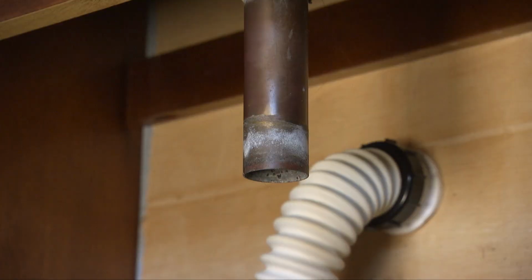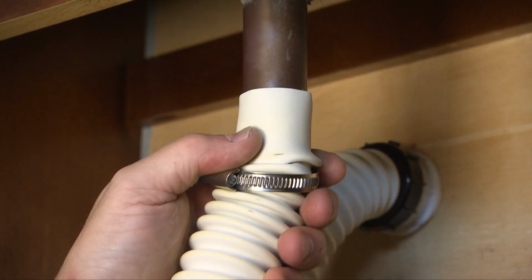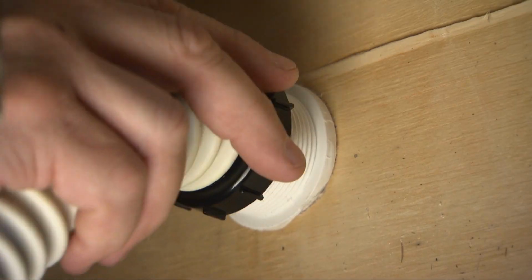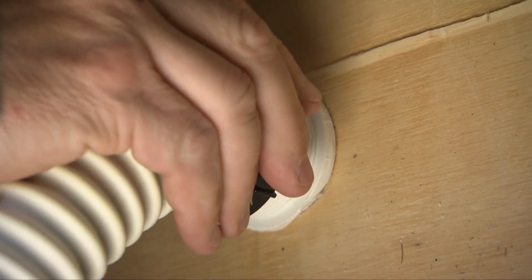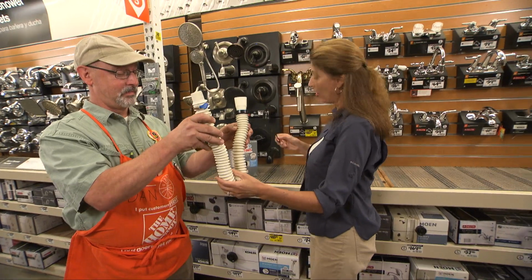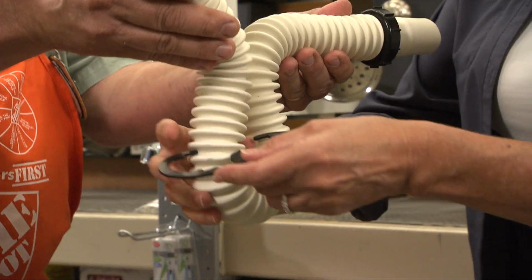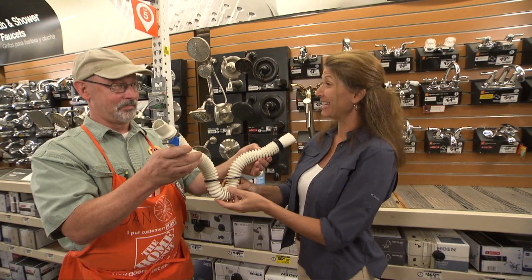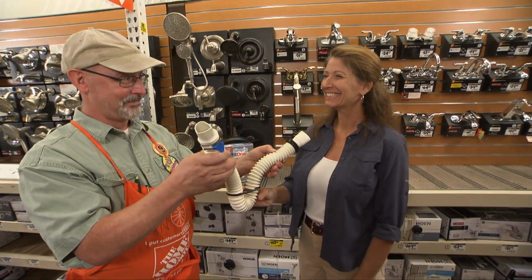So all you have to do is connect it at the tailpiece that's coming down underneath the sink, and then this will feed into the wall, into your drain line. Now what I like about this is you do have the flexibility to get it connected, and then all you've got to do is take this piece right here to create your P-trap, and you are good to go. I love this. It's a good solution, Dan.